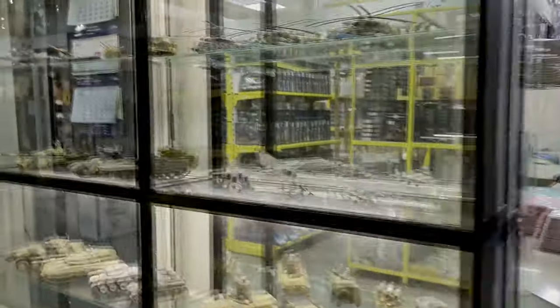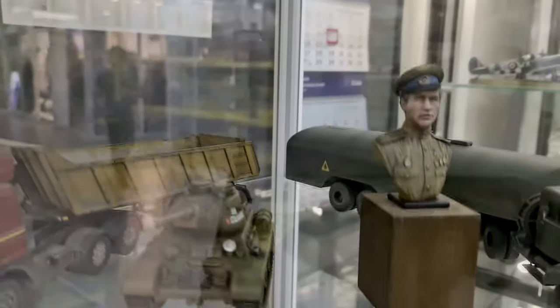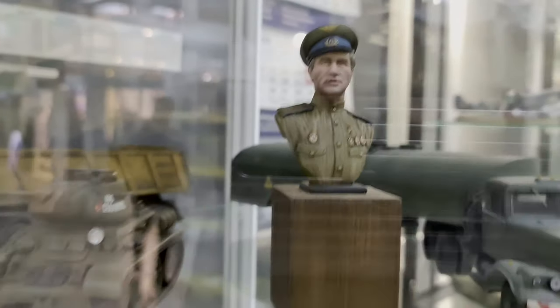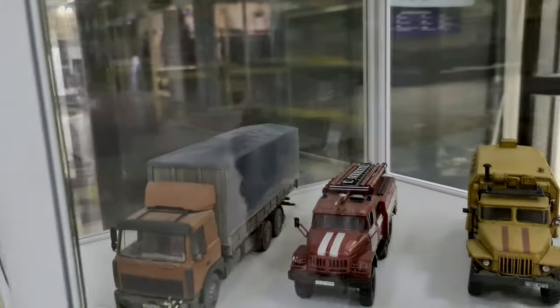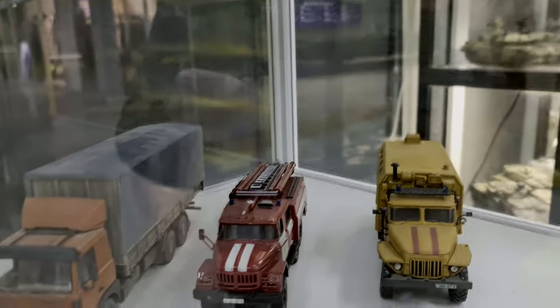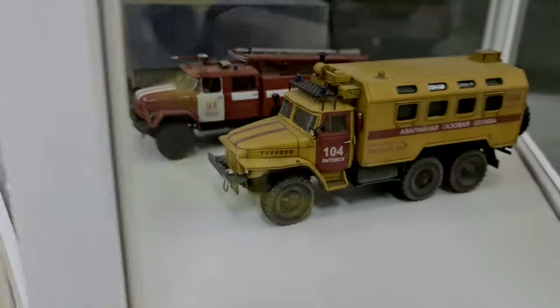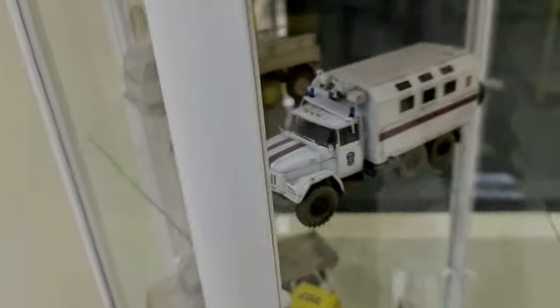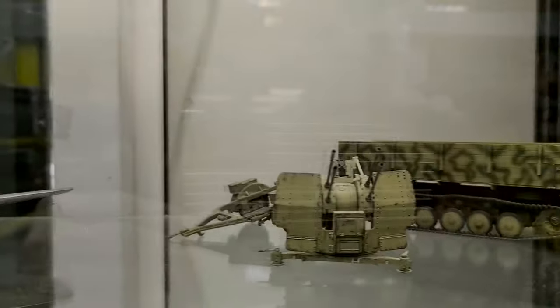Let me show you some of the built models on display here. They're pretty nice, actually. I'll just show you some of these. Really quite nice models. This is the 1/43 scale, the one from AVD Model. It's a really nice kit. The modelers here, of course, in Russia, like everywhere in the world, you've got really skilled modelers.